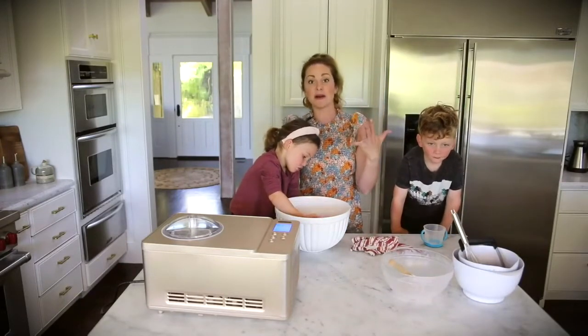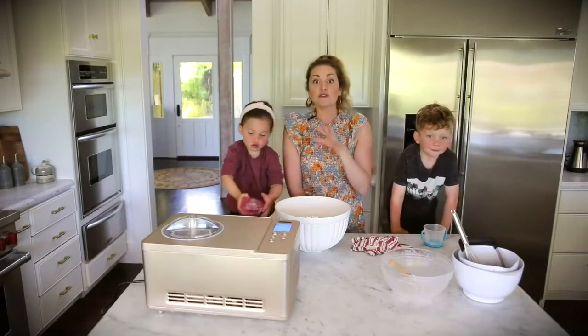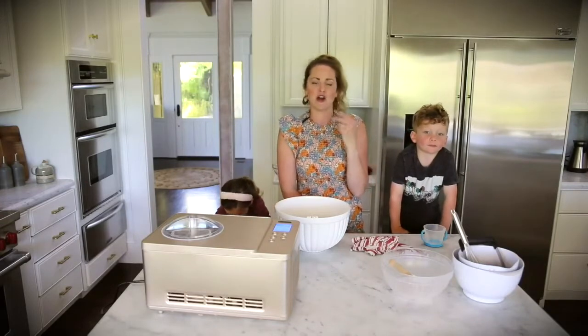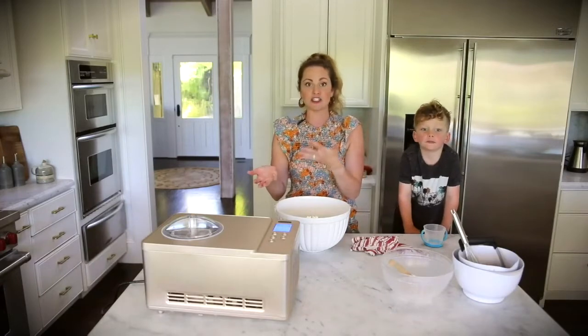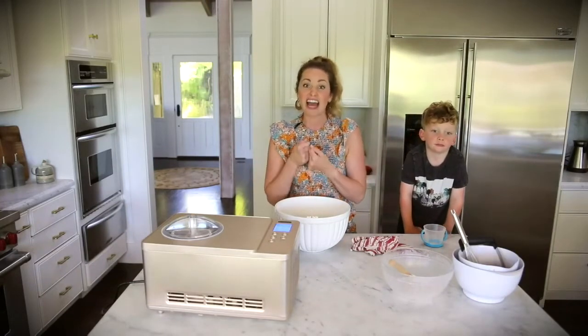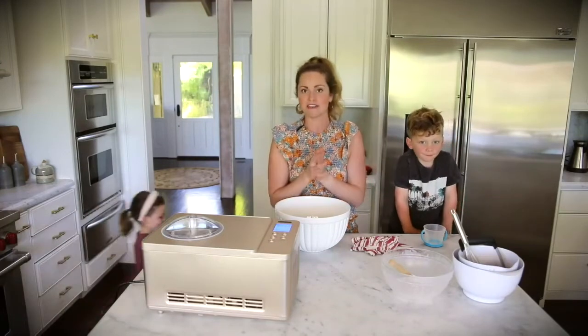Custard, if you think about it, is creamy, super thick and silky when you don't freeze it. Think puddings, think custard pies, all of those things. And so that's typically a base for ice cream. It helps make it really smooth and creamy. It adds that extra luscious fat.